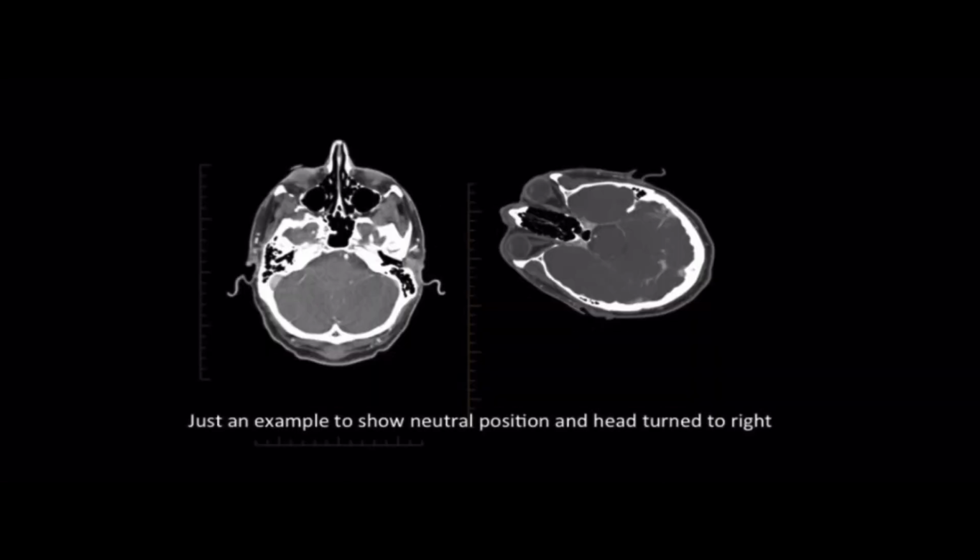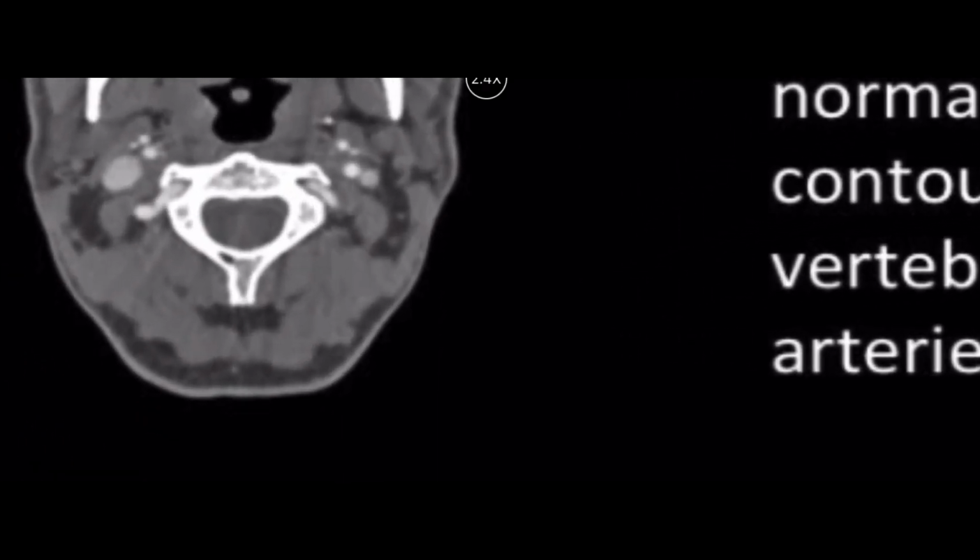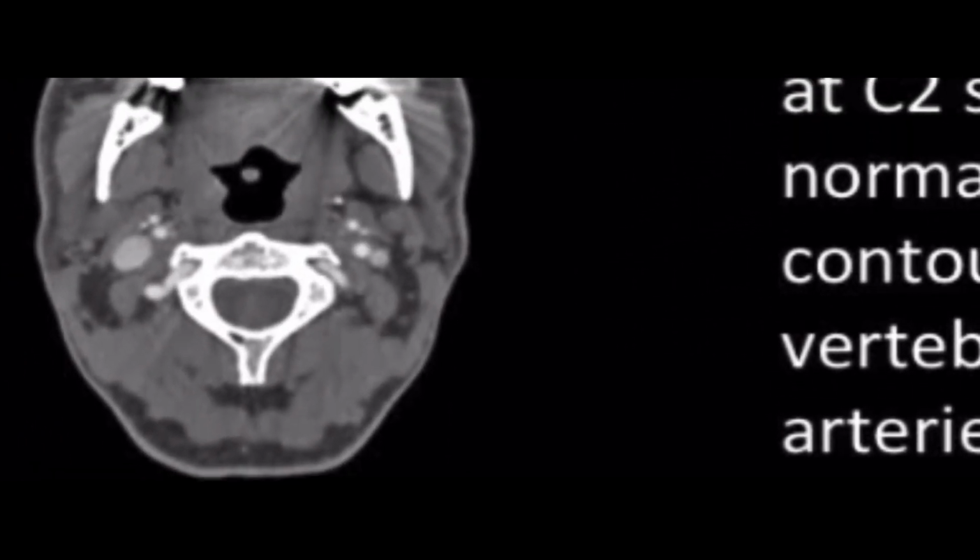This is an example of what a head straight up and down looks like as the person's lying on their back, and when they rotate their head as far as they can to the right side. Here in this picture, you see a neutral position. You see a normal caliber artery. So if you look at the bottom where that circle is, that's the vertebra. And if you look to the sides on the upper part of the circle, you'll see those little worms, as they look like almost, coming out. Those are the arteries that are lit up by the dye.